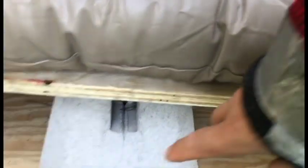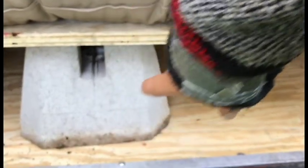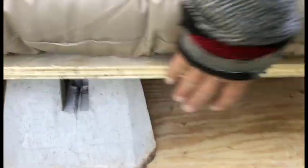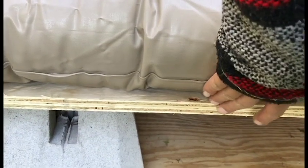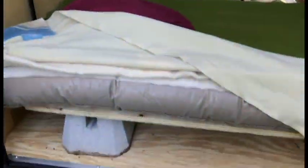Okay, so we've got these cinder blocks here, holding up a piece of wood. I didn't have milk crates. So we had these four cinder blocks that I bought for the deck for the water tank. And here's a piece of plywood that we pulled off the wall because that was something we were using. Okay, there's the air mattress, as you can see.